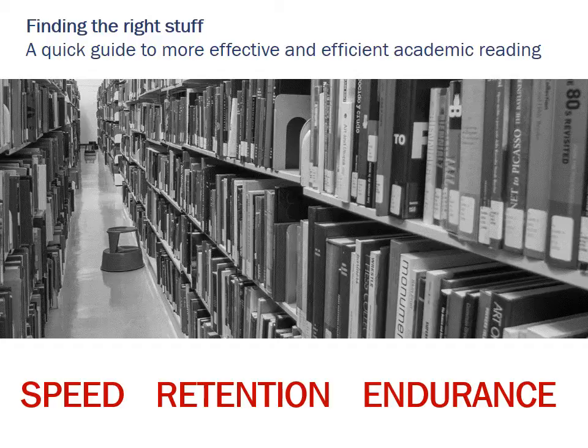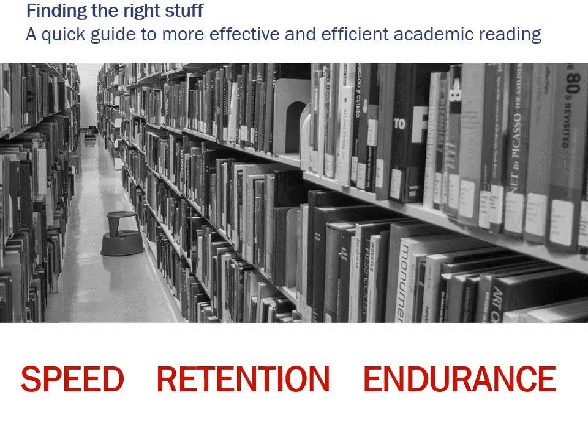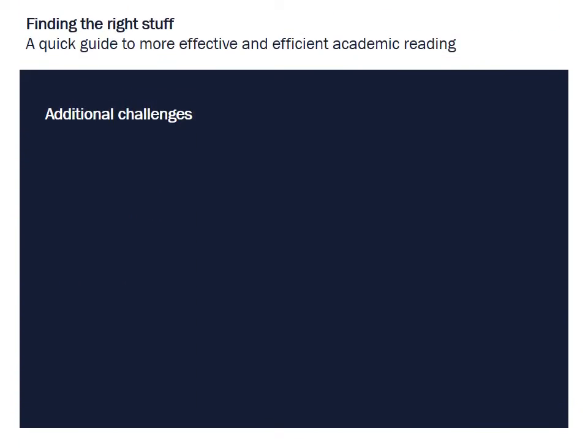Well, the fact is that academic reading does get easier the more you do it, although at each stage of your academic career, the amount of reading and the complexity just seems to keep scaling up. The challenges of speed, retention, and endurance are made all the worse by a number of additional obstacles and challenges that are quite particular to academic reading.